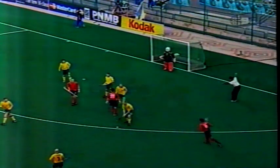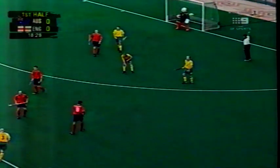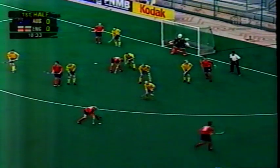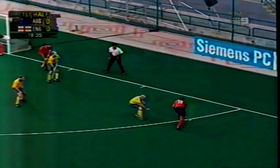Well, there's a turnover there from Adam Commons. This is Woods. And it's going to be a free hit to England just outside the circle. Duncan Woods with that run. And that's Daniel Sproul on your screen. The Australians get back in numbers. Gerard.